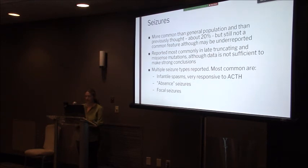Again, it's reported most commonly, interestingly, in the late truncating mutations, like we've heard over and over again, but also in missense mutations. So it seems like, for some reason that we may not understand, perhaps, again, that this could be just statistical skewing and not be the case, especially given the very few number of missense patients that we know about, but perhaps the early truncating mutations just have fewer seizures than everybody else for whatever reason.